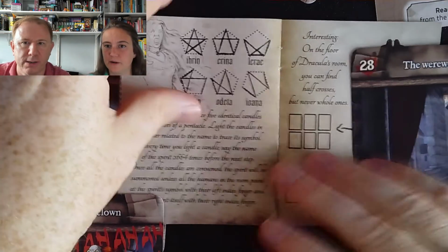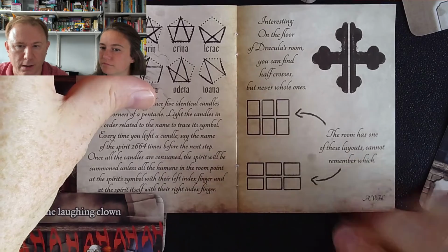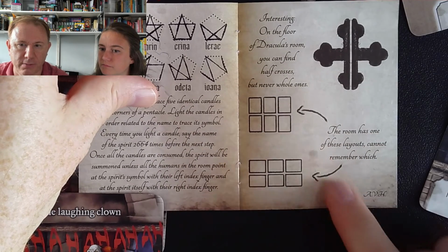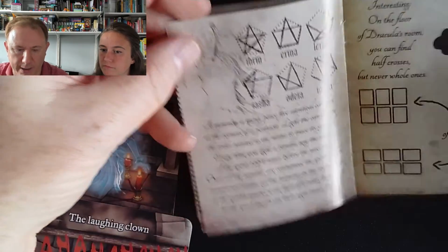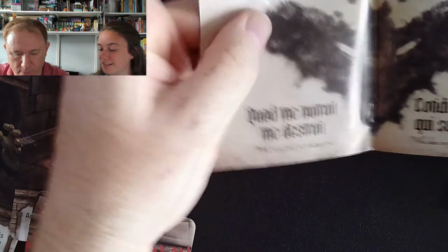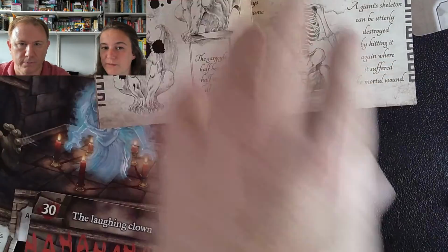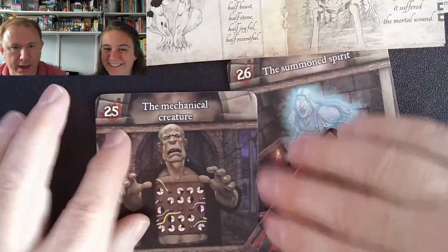Okay, we're going to figure that out. Interesting. On the floor of Dracula's room, you can find half crosses, but never whole ones. The room has one of these layouts, but you cannot remember which. And it says AVH. And that's it. Less than that, it is pictures of eyes. And they're super creepy. That's Van Helsing. That's who it is. Oh, right, I can't remember what his first name is. Maybe Andrew. Alan. Shall we start with the first one, the mechanical creature?